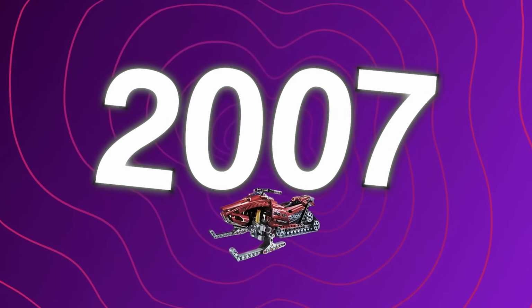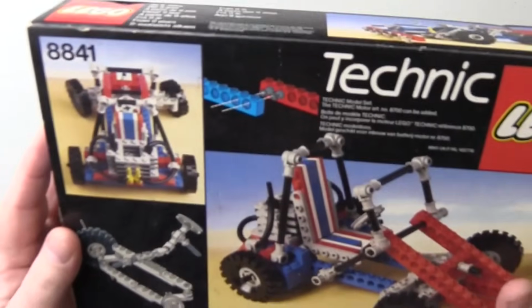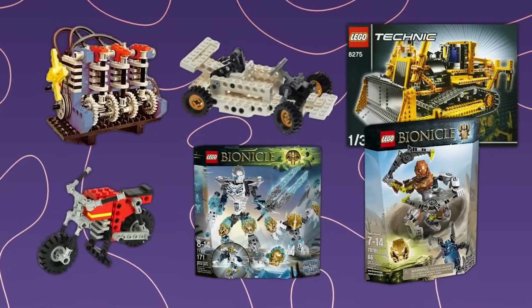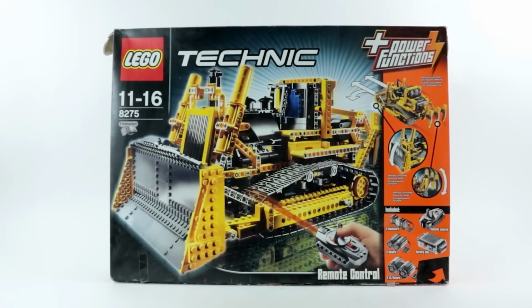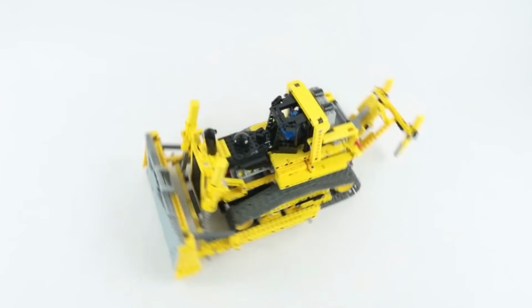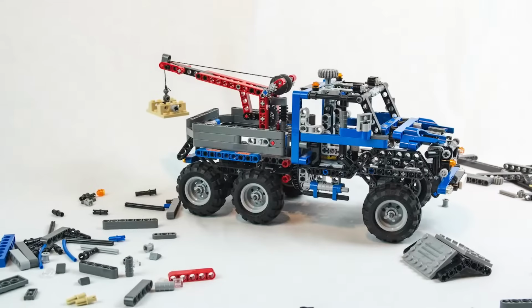In 2007, LEGO took a huge step up from what they had been making before. The sets in the years prior were cool and all, but they have nothing on the sets I'm about to show you now. This motorized bulldozer, combine harvester, and off-road truck were all released in 2007. And I'll just be the one to say it, these sets are insane.